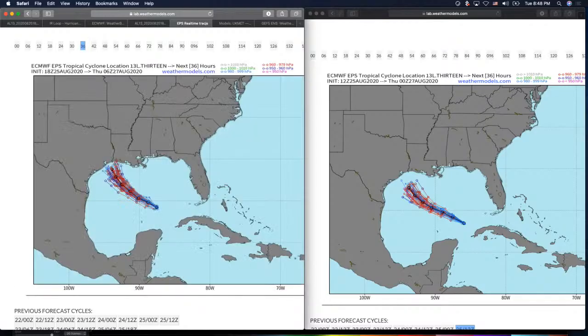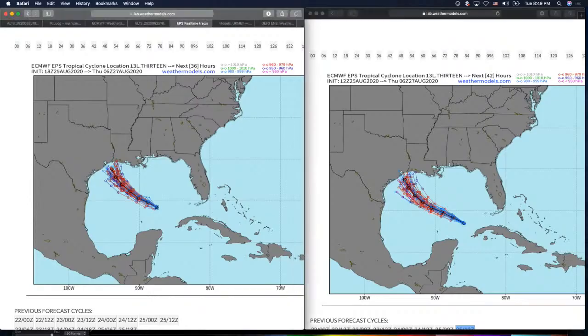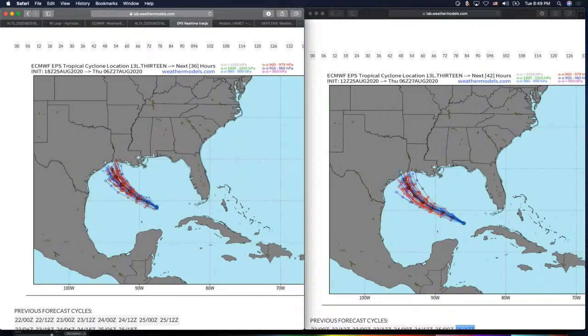Hour 36. So we can see here it's definitely, we're going to go to Thursday 6Z. It's definitely east of 12Z a little bit. So 12Z would have shown right into the Galveston area. This is going a little bit east. Waiting on 42 to come in. So we're tightening the track.